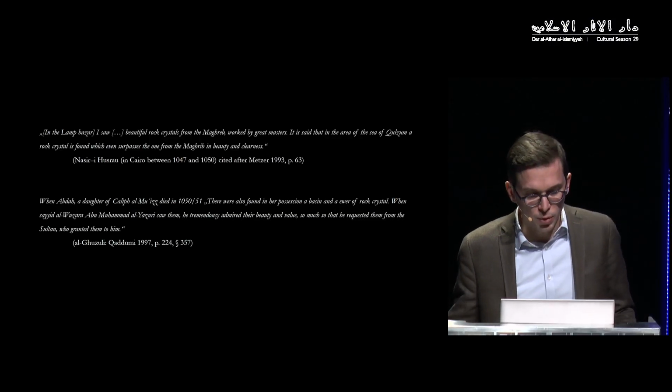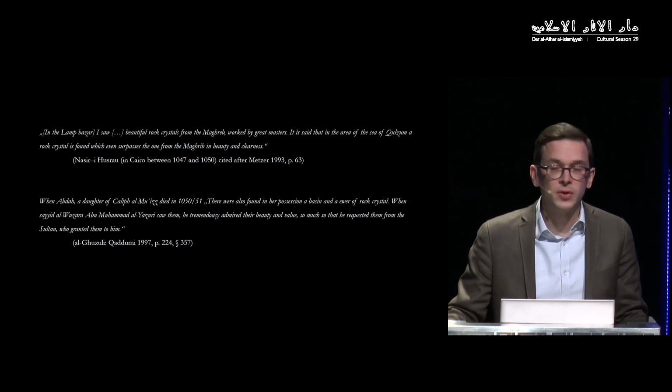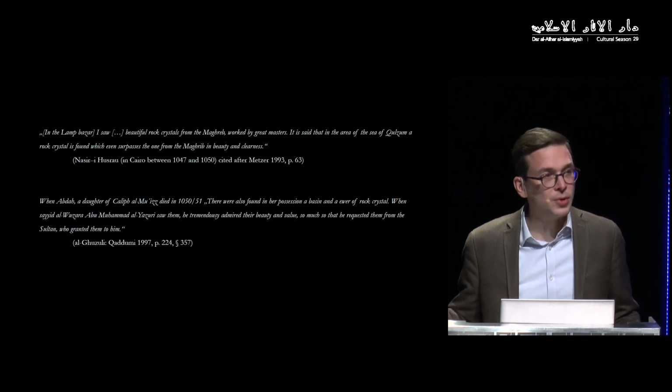And then we have sources which tell us about the presence of rock crystal vessels at the caliphal court without giving us any evidence about the place of production. Because in fact, even al-Maqrizi, in his report about the looting of the Fatimid treasury, speaks about several Abbasid objects which were in the Fatimid treasury, a tent of Harun al-Rashid, and most interestingly, several beakers carved out of agate with the name of Harun al-Rashid on it. So another hint for an earlier production in the Abbasid Empire.